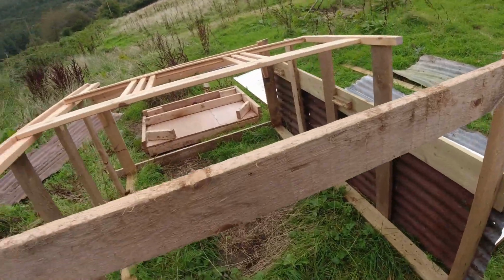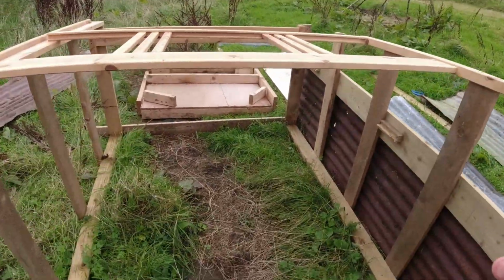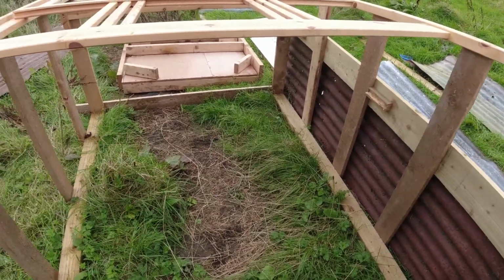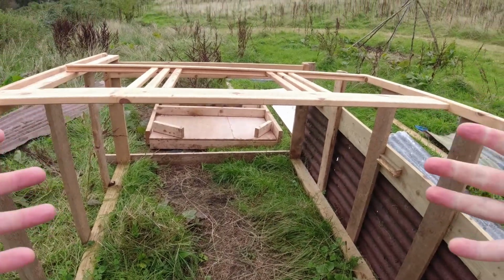The pig guy that we got the pigs from told us that we should just put hay directly on the ground. This isn't the final location, by the way. I'm going to get rid of all that stuff. But he said that we should put the hay directly on the ground and it'll be warmer for them to sleep in.